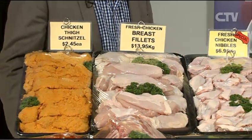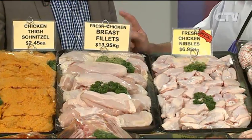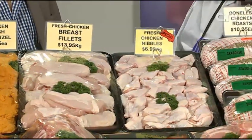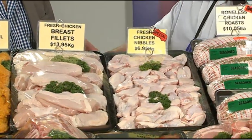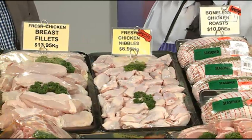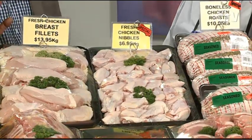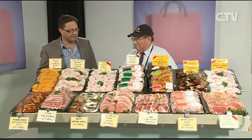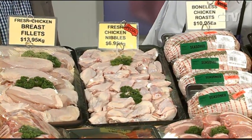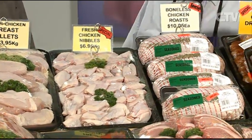The chicken breast fillets, that's our normal price, but it is a competitive price, I must say, $13.95. You're paying up around $20 in a lot of the supermarkets for chicken breasts. We've got it on a marked down price there all the time, and it's great quality. You can see the freshness. We've got a chicken bar all set up with a good selection of chicken at Fresh Meats Barrington. The chicken nibbles are $6.95, a pretty good price too.